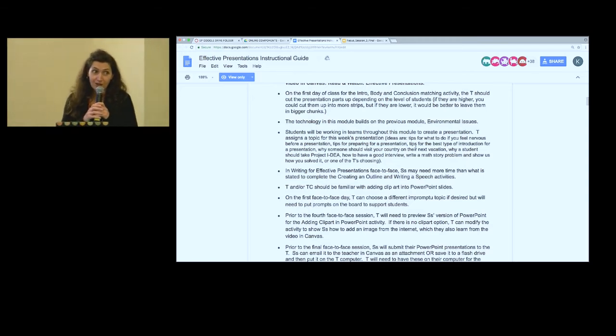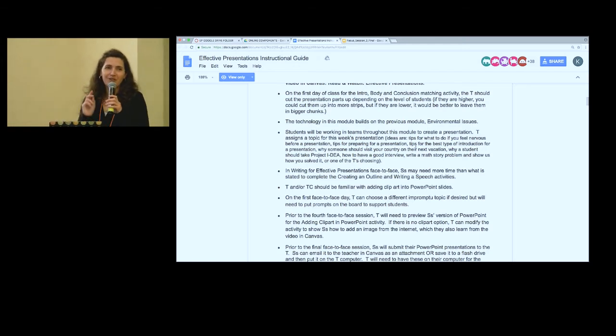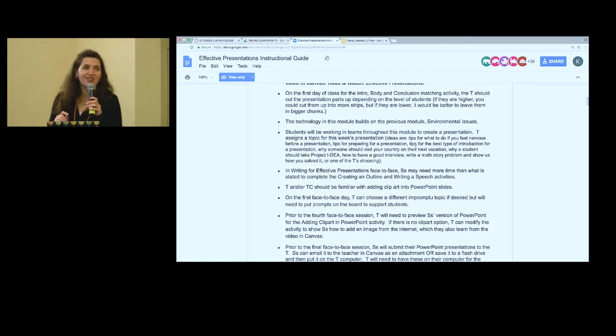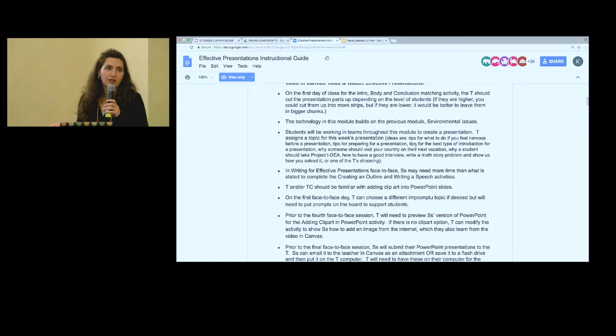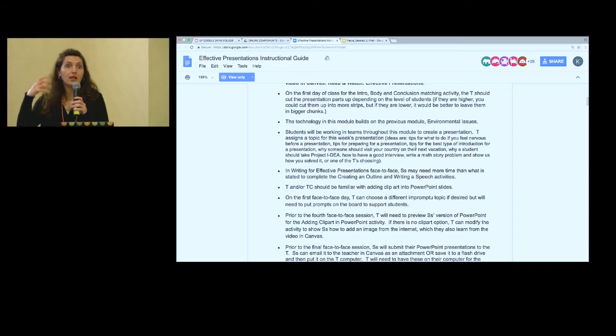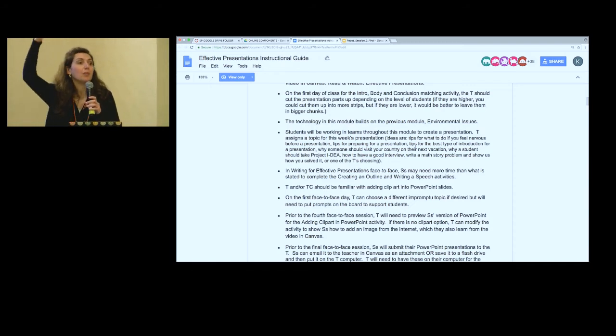The second item. Do not underestimate the amount of cutting of things you will have to do in this class. Yeah, it's saying on the first day of class, there is an activity in which you need to have cut out things, right? So if you are making your copies as you fly to class, this is going to be a challenging one to get through.